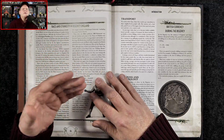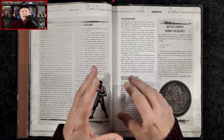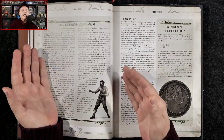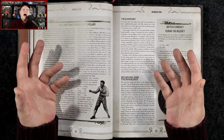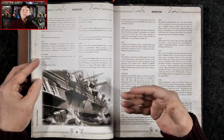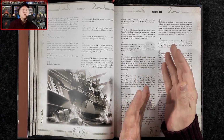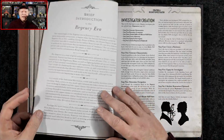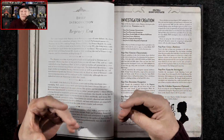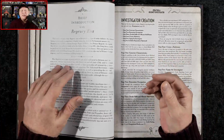So the clergy, the military, physicians, they are all considered pseudo-gentry. But Regency era shows and novels tend to be focused on the gentry. They don't necessarily focus on the lower classes or the middle class. And your player characters are going to come from the gentry, or at least the vast majority of the player characters will come from some form of the gentry. Does that mean you have to? No. But it's kind of the focus of the shows and the novels for that period. So yeah, your investigators should.